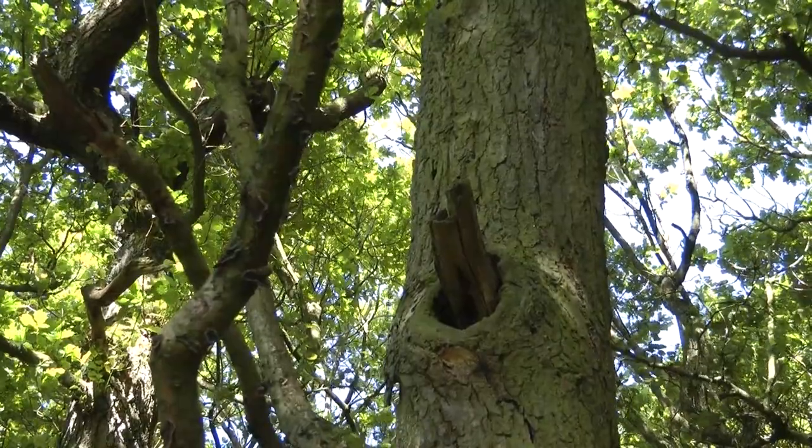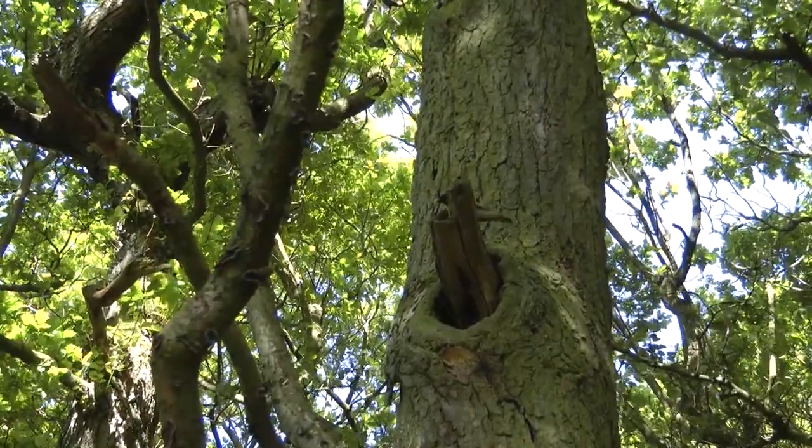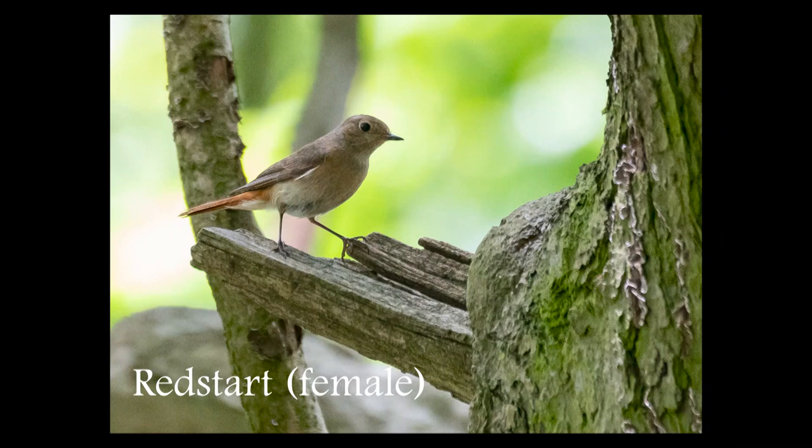I've just looked through the back of the hide. Actually, I've just been watching a redstart going in and out of a natural nest. I'm just going to get out of the hide for half an hour or so, plonk myself in the sunshine and try and warm up a little bit because it's getting a little bit cold in here. And I'll see whether I can get any redstart pictures. So I've got the redstart. I think they're okay. It was a bit high up, so I'm kind of underneath the bird, but I think they're okay.